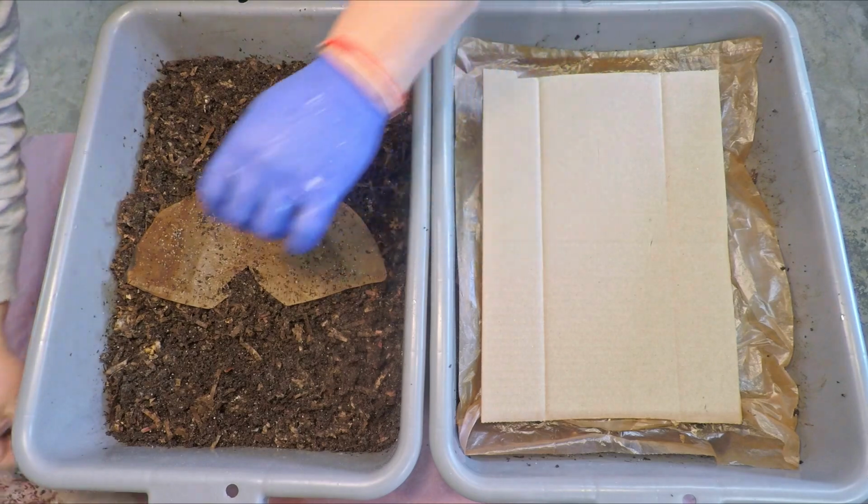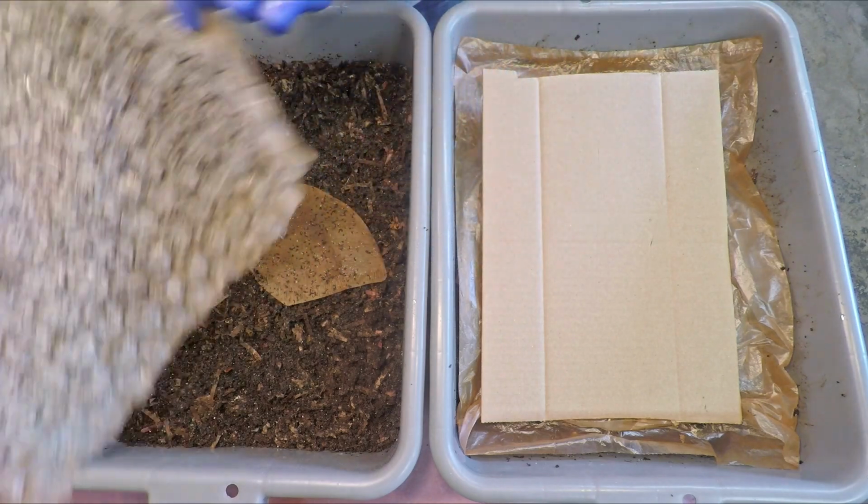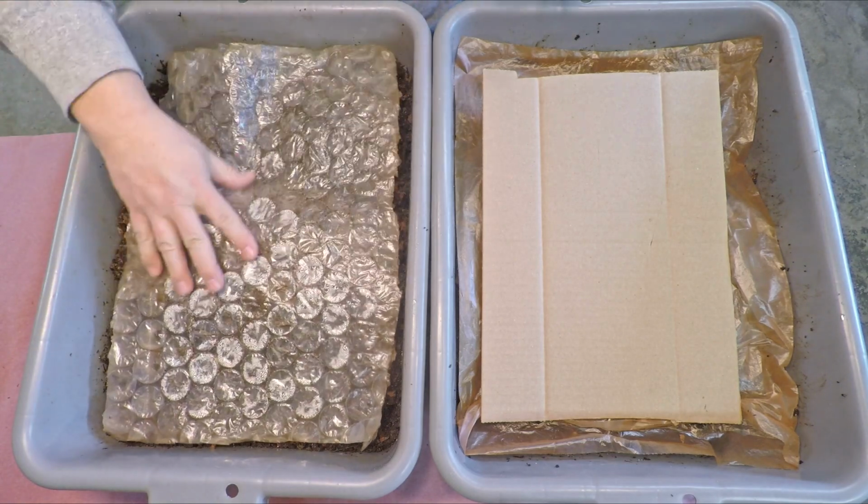We just lost battery power there briefly, but I think we're probably going to have enough just to get this thing concluded.